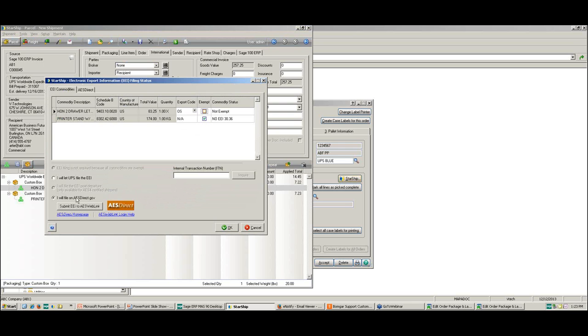And so right now you may be actually going up to aesdirect.gov, logging in, and then inputting all that information as far as the commodities that you're shipping. So with StarShip and the link to aesdirect.gov, StarShip can push that information over to the website, which will minimize the amount of data entry that you have to do from that standpoint. In addition, StarShip can scan the email address that's associated to your AES Direct login so that we can help you with obtaining the ITN number that's going to be associated with the shipment. And that will be required in order to actually complete the shipment.